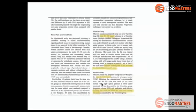In my opinion, apical extrusion is always produced when we do a fast shaping. For example, if we go really fast to the apical third, instead of working first the coronal part, the middle part, and after that going to the apical part, if we go so fast directly to the apical part, we are going to cause more apical extrusion.